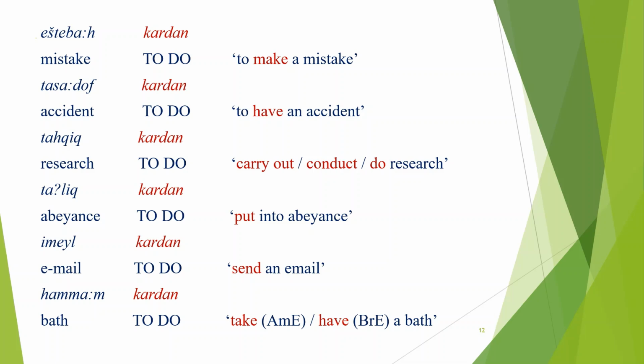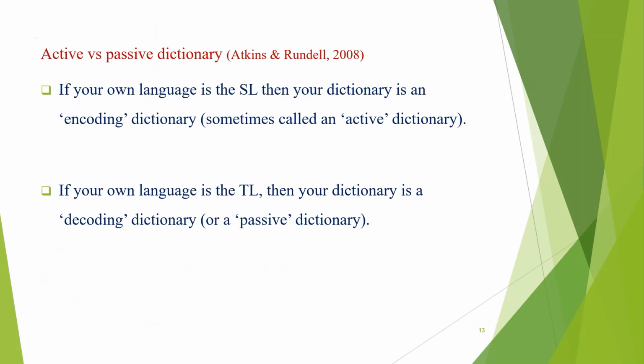In fact, what I think, or my whole point, is that due to the high frequency of the light verbs in Persian, these verbs create many challenges in active translation. By active translation here, I mean translating from Persian into English, not passive, which means from English into Persian. As Atkins and Rundell said, active versus passive dictionary: if your own language is the SL, then your dictionary is an encoding dictionary, sometimes called an active dictionary. If your own language is the TL, then your dictionary is a decoding dictionary or a passive dictionary.